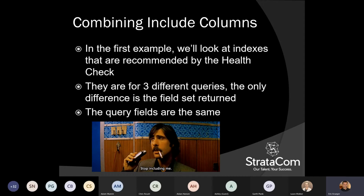So the first example, we're going to combine include columns. This is really common. This is where you'll see the same index kicked out 2, 3, 4 times in the health report, and the only difference is the include columns.